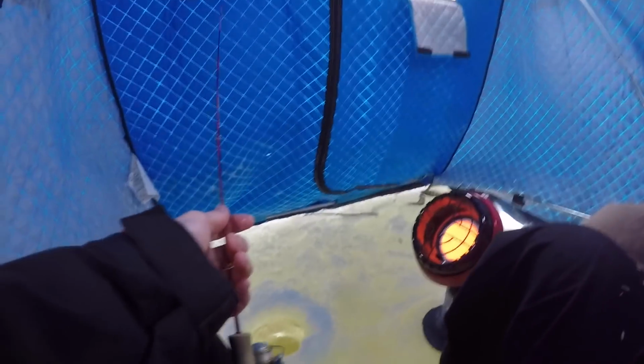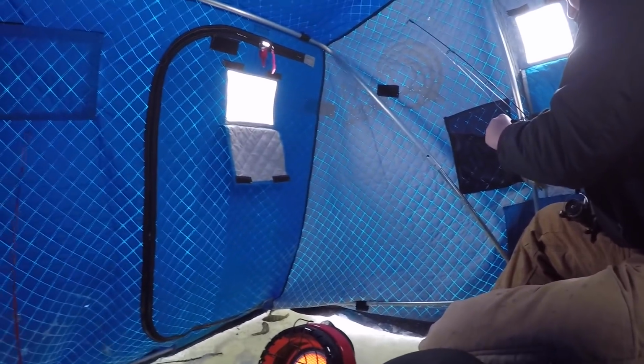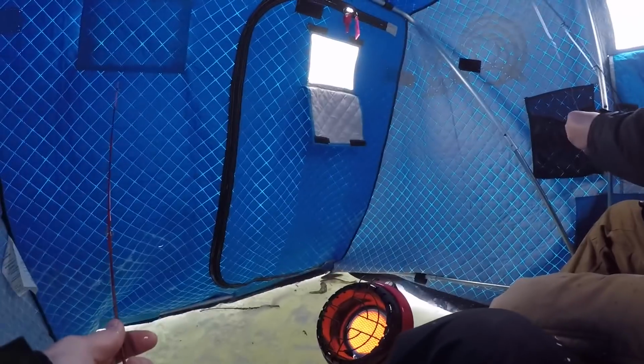I'm trying to get the camera ready, but I don't want to not have a pole in the water, so. There we go. Got one right there. Then he's got another one. That's a nice one. There we go. Two nice perch.